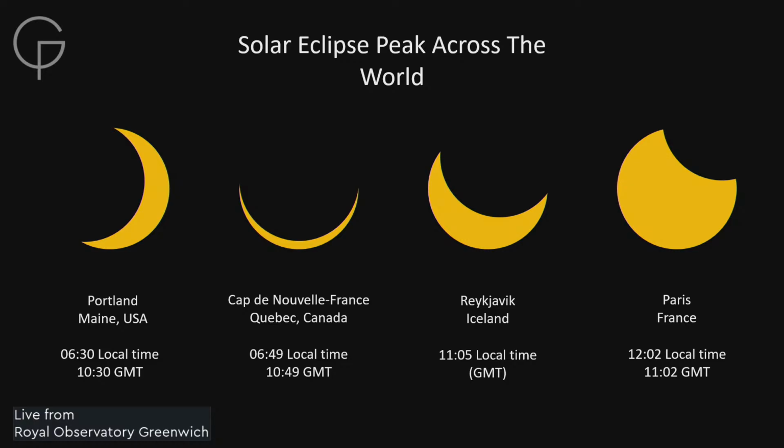Some of the largest cities in the US that will have a view are Portland in Maine and Boston in Massachusetts. They'll have around about 80% of the sun covered. If we go halfway across the Atlantic to Reykjavik in Iceland, that's more like 70% of the sun. And if we go further to the southeast of where we are, things get progressively lesser. So Paris in France only has about 20% of the sun being covered. Nonetheless, in all of those places, very much worth having a look.